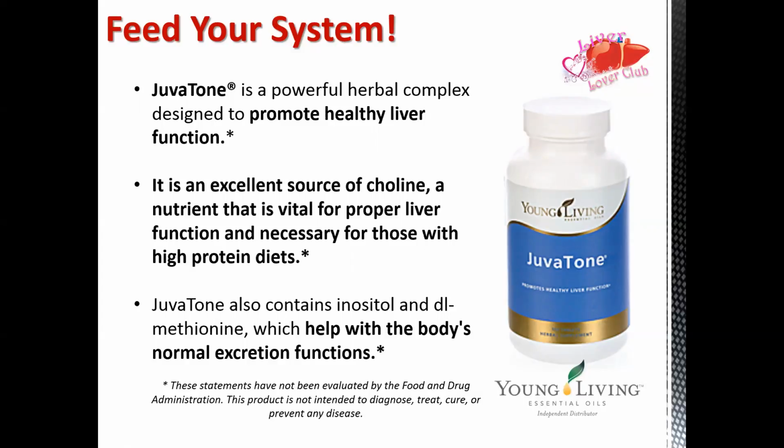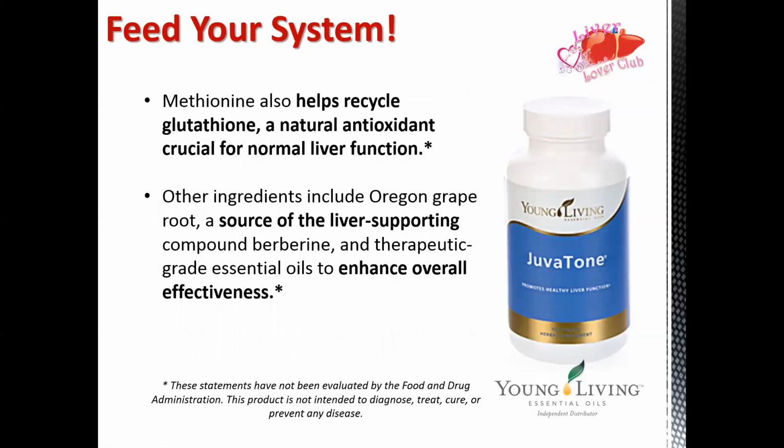So Juvatone is little caplets. They're like the hard pill type. And they are amazing to support the liver, which is really important. Liver, as you remember from earlier slides, is a big player with the pancreas. And the Juvatone also includes methionine, which helps recycle glutathione, a natural antioxidant crucial for a normal liver function. So, you know, supporting our liver is very, very important.